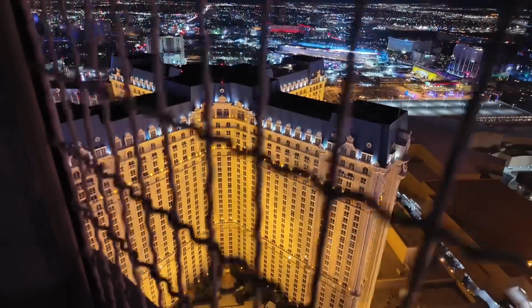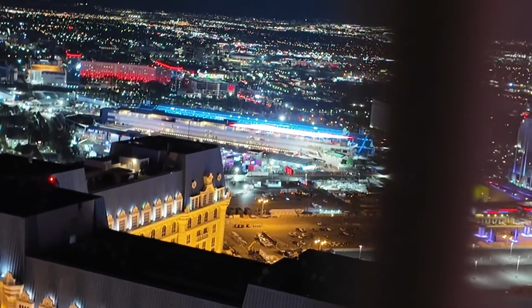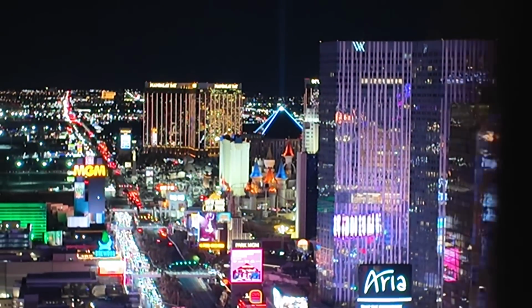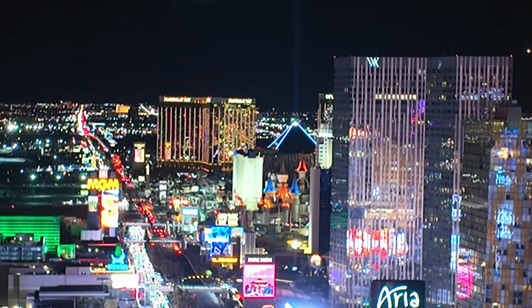This is just such a great view. Ooh, just go on over here. Got the pyramid over there, the Luxor, I believe it's called. You got that pyramid with the light going up to the sky. I saw that last night when I landed.